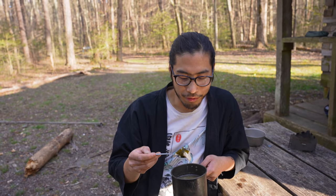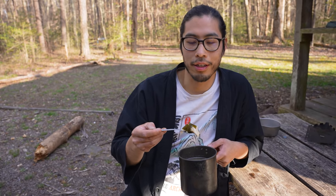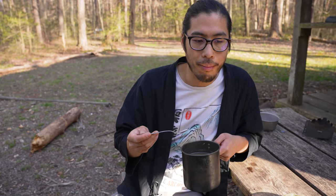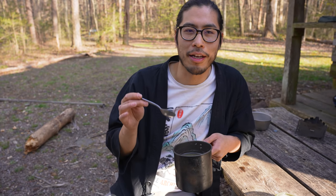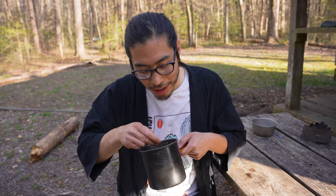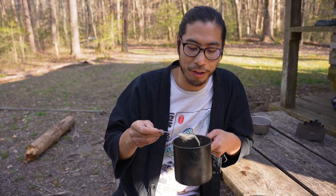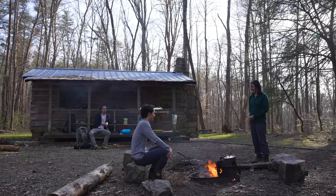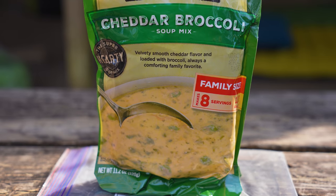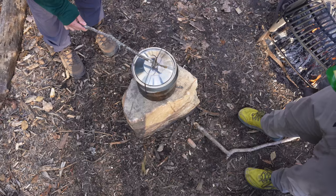These mushrooms I've heard are way better if you saute or pan fry them, but we didn't really have anything to do that with, like no oil or butter. But I mean, taste wise, it's more or less fine. It has a slight mustiness, but the soup itself is really good too. It's not bad, but I do feel like this would have been great if we had a pan and butter. After Andrew was done rationalizing why his soup tasted bad, we continued cooking our real dinner. With the rice done heating up, we added in some cheddar broccoli soup mix.